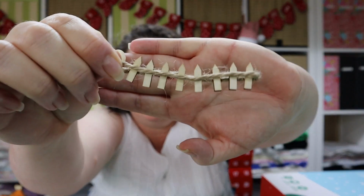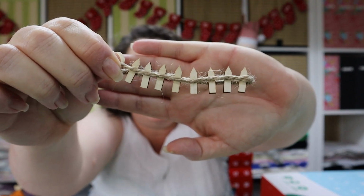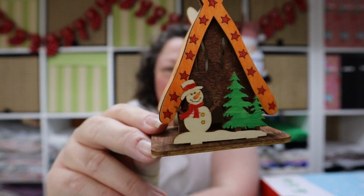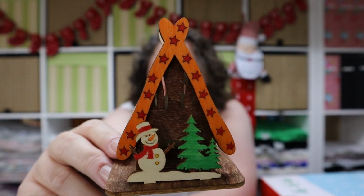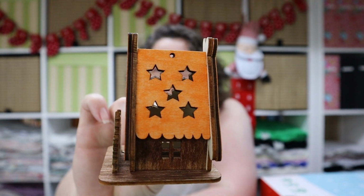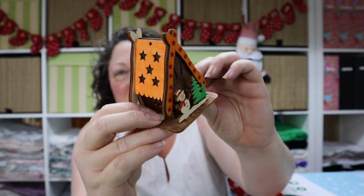Okay, so first up, here's my little wooden fence. That was from day 3. So gorgeous little picket wooden fence. And now the piece de resistance, my house from day 4. Look at that. That has come up really, really well.